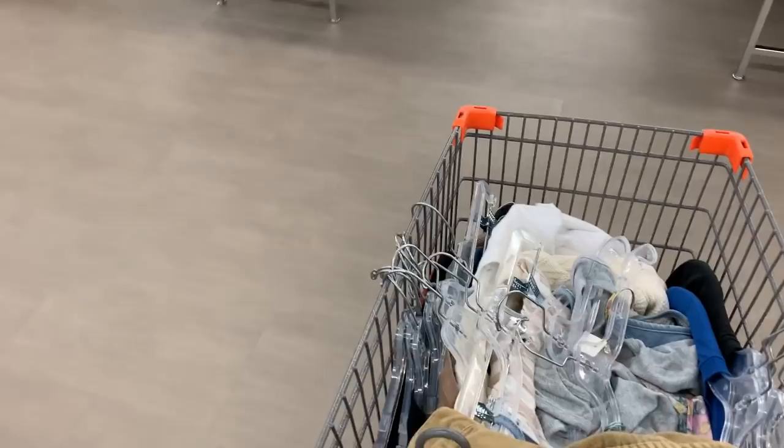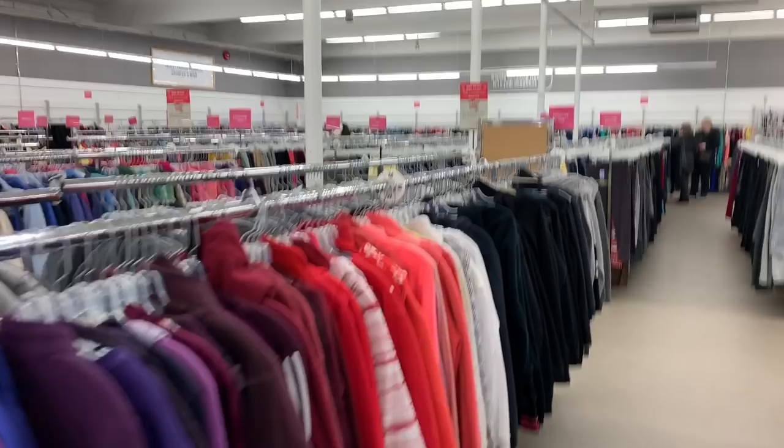So now I'm gonna make my way over to the dresses and hope I find something there. I'm absolutely having no luck in the dresses right now. They all kind of suck. This is a pretty pattern, but not the dress. Yeah, this sucks. Ooh, what is this actually?